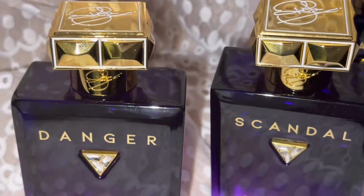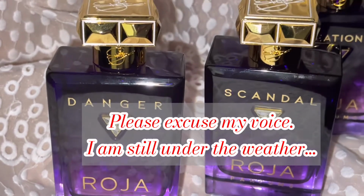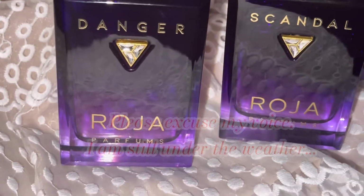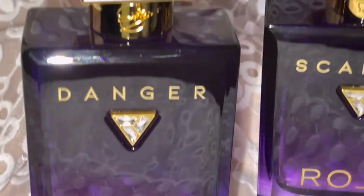So we're going to start with the Essence de Parfums. I have 3 of them, and I like these. I actually use them more for layering because they're lighter than the Parfums and the Eau de Parfum, so I find that they work really well with other Roja Dove fragrances.